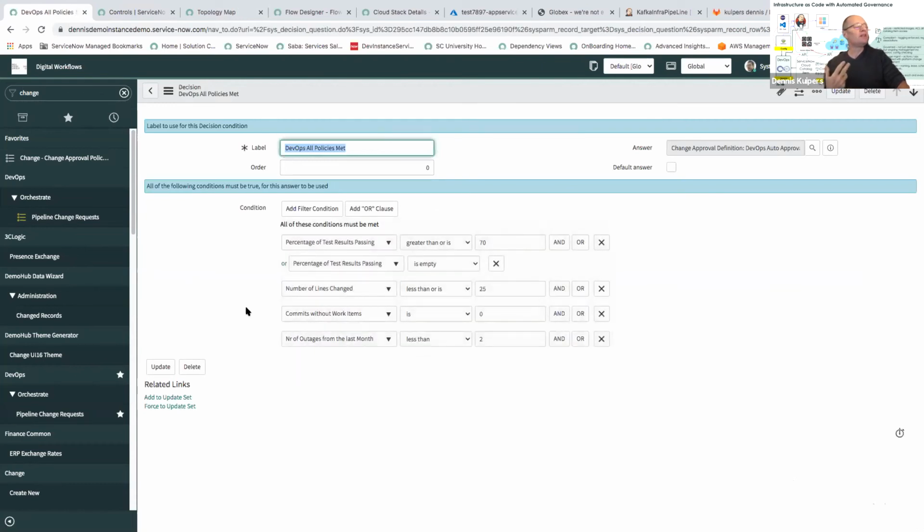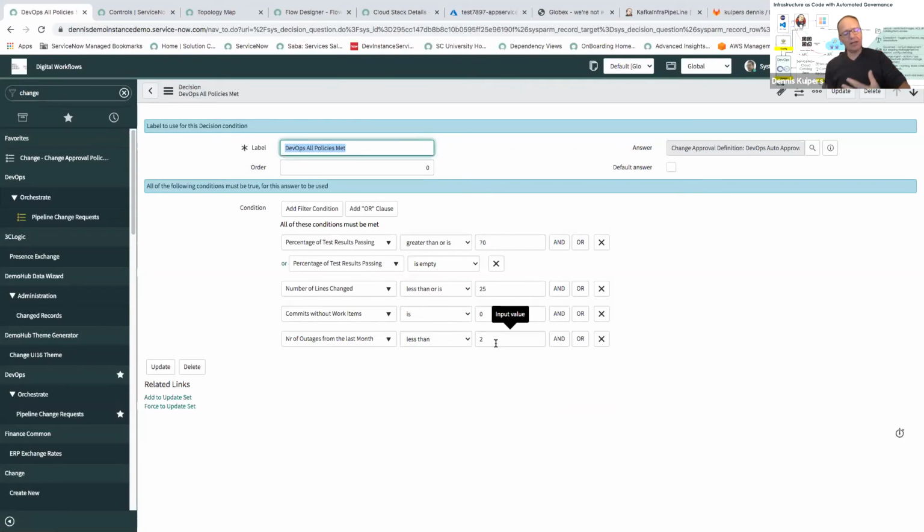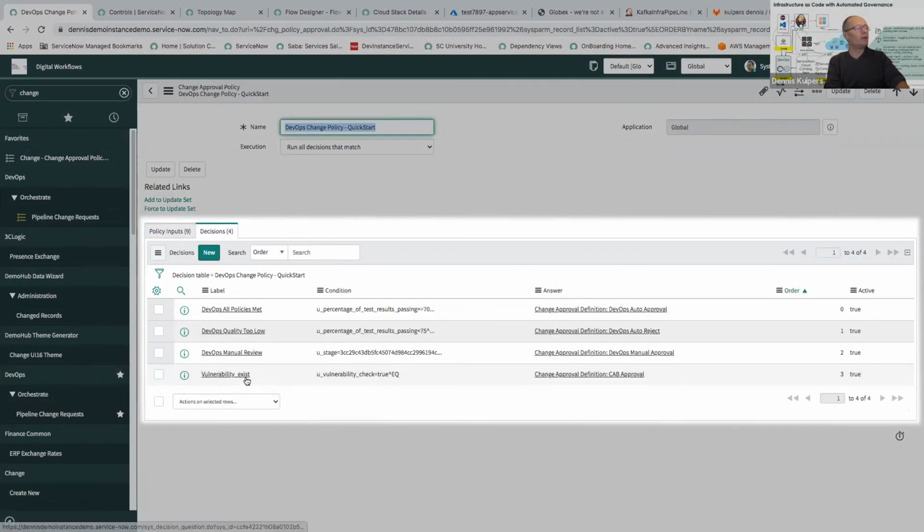And of course, this is something that you can filter. This is just an example, but it looks like: test results should be more than 70, number of lines of change code should not be more than 25, commits without a work item should be 0, and number of outages from last month should not be more than 2, right? If those policies are met, then I can go for an auto approval. But if I have not fulfilled my compliance, then maybe I want to do a CAB approval, right? So here you can play around with your policy.